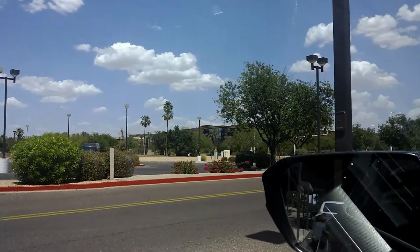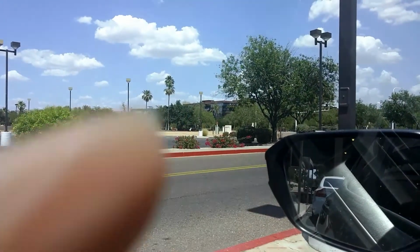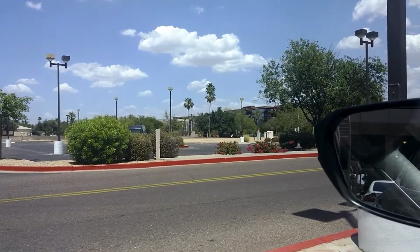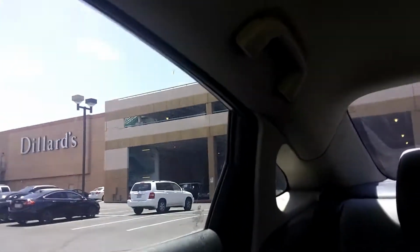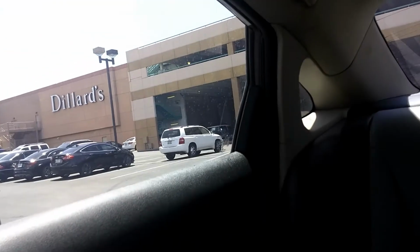So over there, if you can see right here, that was where the Camelview 5 theater used to stand from Harkins Theaters. You know, it was built in the 70s along with Camelview Plaza, which is all hidden back there. See where the Dillard's sign is? That used to be part of the mall.